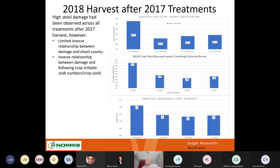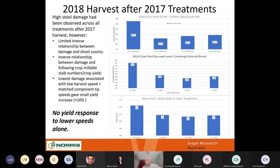What we found, actually, though, was that these yields were strongly related to our stalk count before harvest, but there is basically no relation or an inverse relationship with our total number of stalks after the previous harvest. And so what we tended to note is that the plot with the highest damage actually tended to have more shoots than the plot with less damage. The key other thing is just by slowing our forward speed down, we didn't get any yield response.